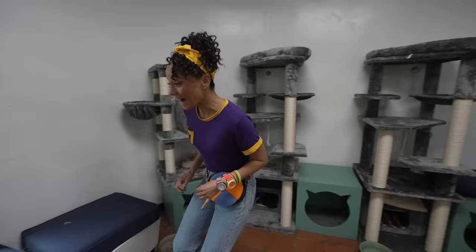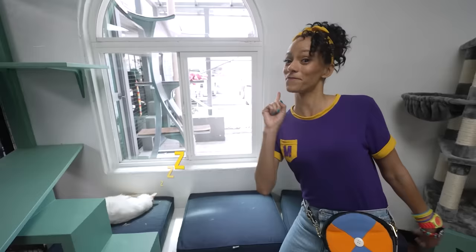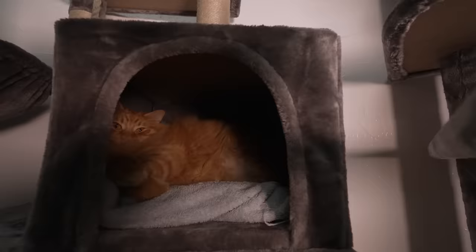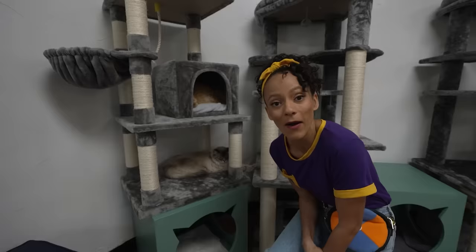Shh. I see a cat. Can you see it? Oh, it's sleeping. We found our first cat. Good job. Oh, there's another cat over here. You see it? Hi, cat. That looks really soft. And there's another cat. Hi, kitty. Wow, so we found one, two, three cats so far. Wow.